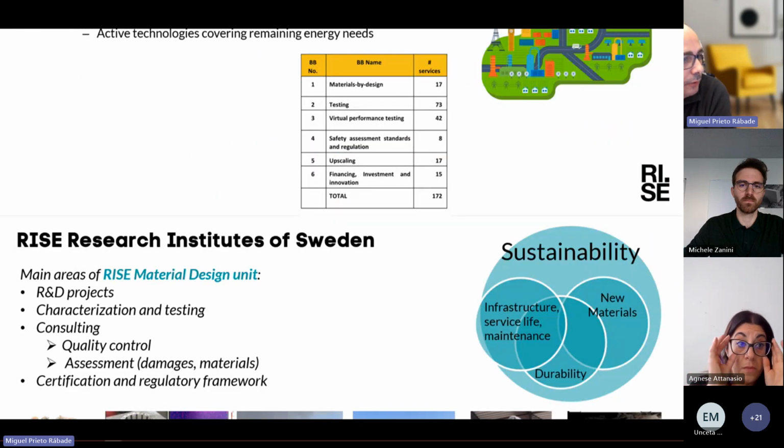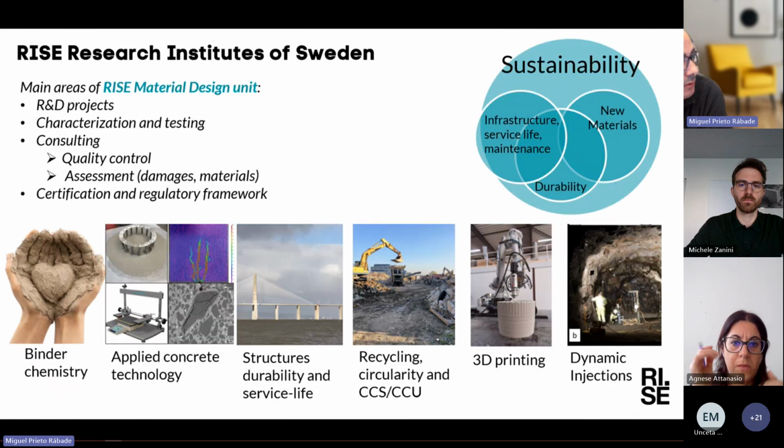We'll take a little bit of time to present RISE Research Institute of Sweden. It's a research institute in Sweden, and we are working in the Department of Infrastructure and Concrete Technology, and myself in the Material Design Unit. We work in research and development projects in different fields like plant chemistry, applied concrete technology, structures and durability, recycling, 3D printing, and dynamic injections. We do characterization, consulting, and certification and regulatory framework.